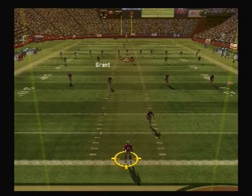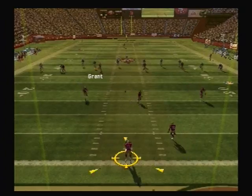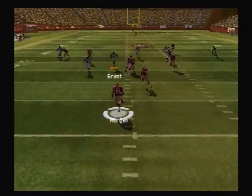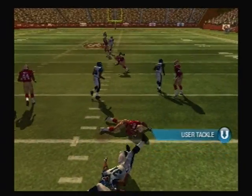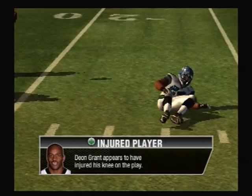Booming kick. Fields it at the goal line. Stays on his feet. It appears we have an injured player on the field.